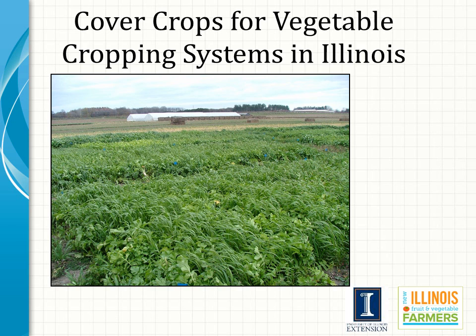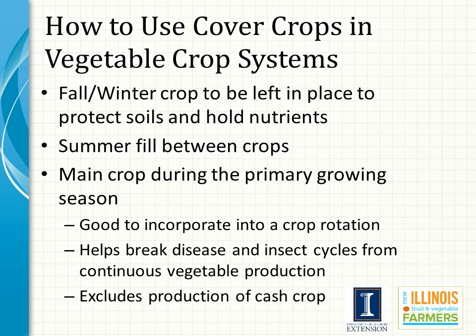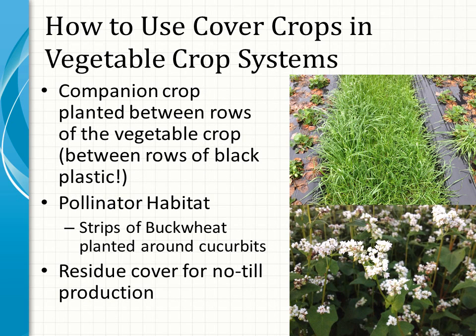Now let's talk specifically about how to use cover crops in specialty crop production. Cover crops can be utilized to cover fields over the winter or between any summer plantings. Also, cover crops can be used as a green fallow treatment to build the soil for a season rather than cropping it. This can be a great addition to a crop rotation, helping to break up disease and insect cycles, and also to manage weeds, all the while building the soil as well.